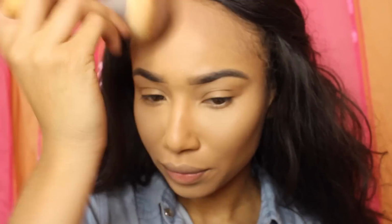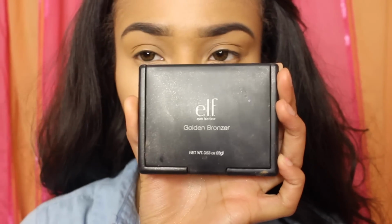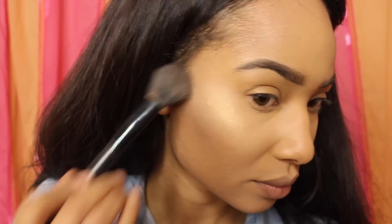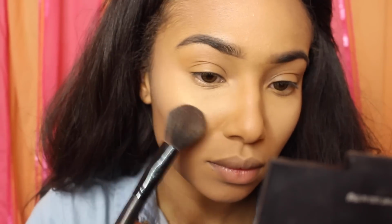And I'm using this Kabuki brush from Icing to set the powder in. Using this e.l.f. Golden Bronzer, I'm going to highlight under my eye and my cheekbones. And I really love this Golden Bronzer. I put that in my May Favorites as well. And I use this in my daily makeup routine. I just really love this bronzer, and it's only $3, so you guys should check it out.